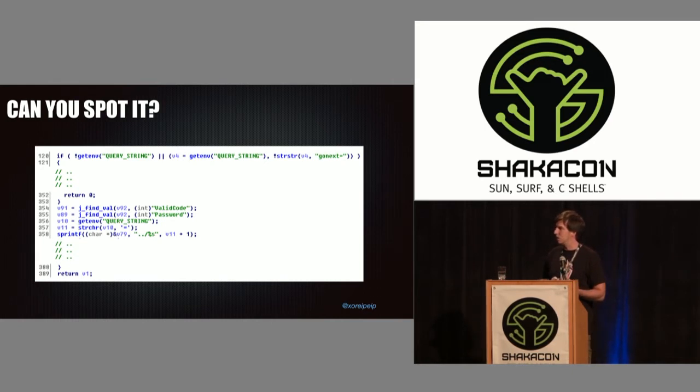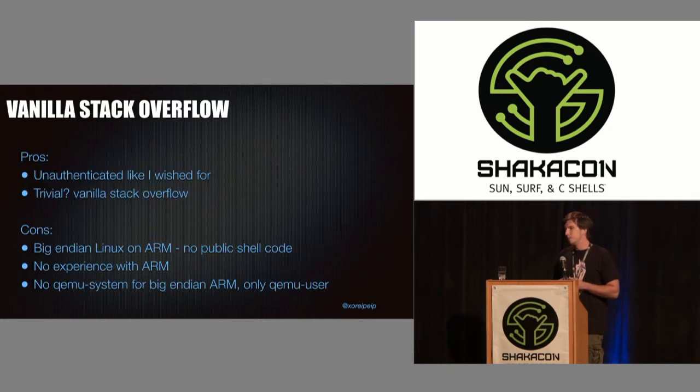And because we control the value, we control the length of the value, and there is no boundary check, and the variable is on stack. This means a vanilla stack overflow. So I was really happy because I found an unauthenticated stack overflow, which is a vanilla stack overflow, so it should be trivial to exploit.